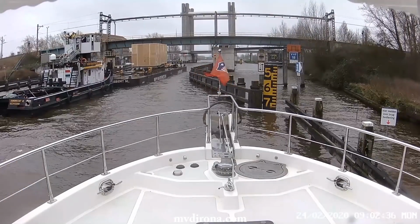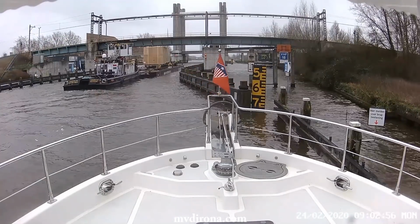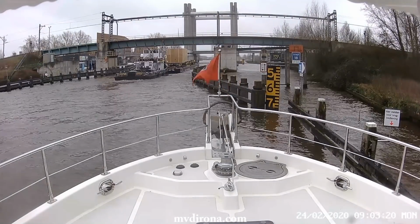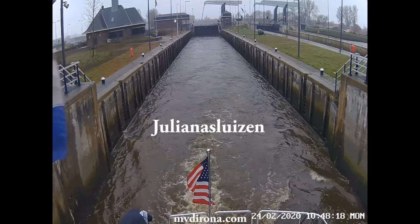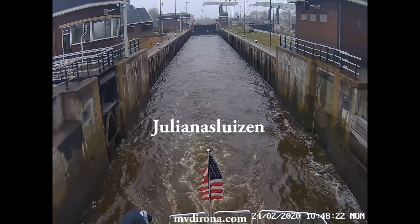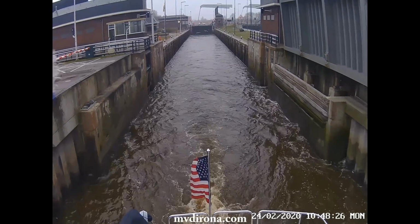As we waited, a commercial tug passed by. It didn't seem there was enough clearance for them to make it, and we were hoping for an early opening, but they just managed to fit under both bridges. On exiting the Julianasluizen, we passed from the interior canals and into the Hollandse IJssel River. The lock, completed in 1936, is a national monument.